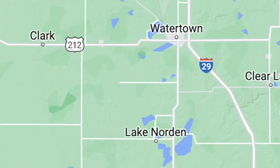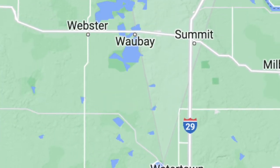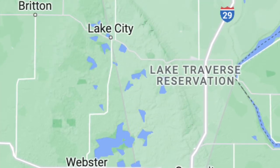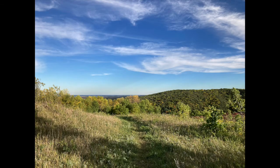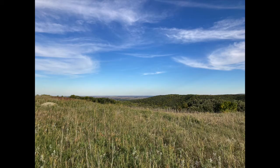The last ice age did cover the Coteau, however, and has left it with thousands of glacial lakes all over it. Sica Hollow State Park is situated on the escarpment of the Coteau on the northeast side, which means the park has a high elevation difference. The park is 1,400 feet above sea level at the bottom of the trail and is 2,000 feet above sea level at the highest point on the trail.